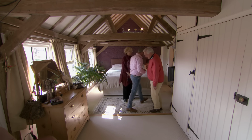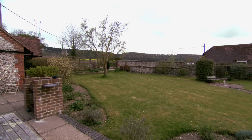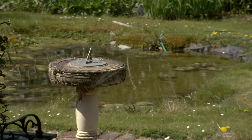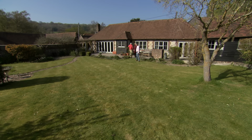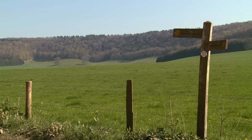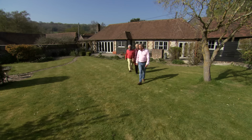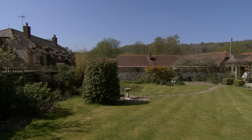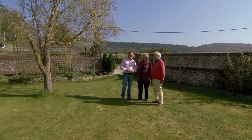Because that, I'm sure, will have a bearing on things. The garden is a peaceful space with a terrace to sit out on, a lawn to stroll around in, and a fish pond to encourage wildlife. But it's the glorious countryside setting that I'm hoping will really excite our buyers. The garden, I think, is big enough for what you want. And certainly manageable enough.